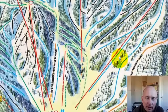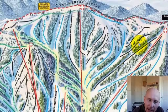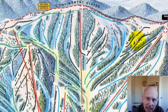But then over here, here's the Breezeway Chair. And you take this whole thing up here, and you want to get into Shag Nasty and the Outback and Bees Bash and all these trees right here. The sun kind of comes in, and this can get kind of baked over here. But if you're hitting it on a good powder day, it's unbelievable.